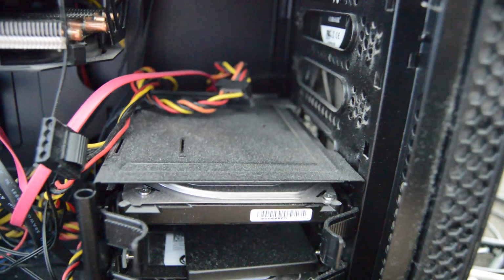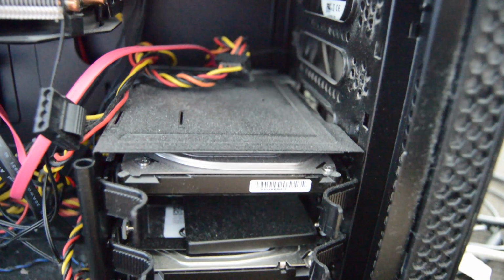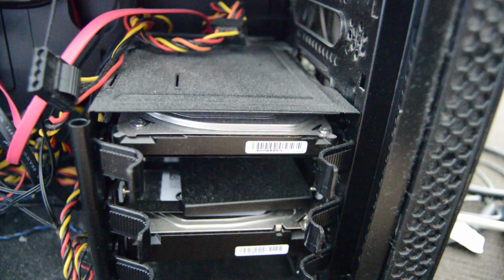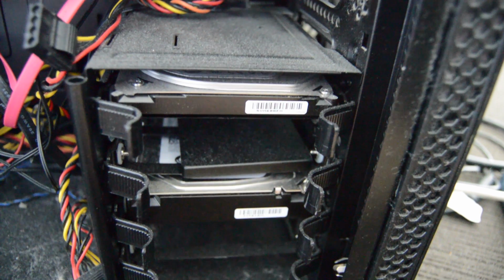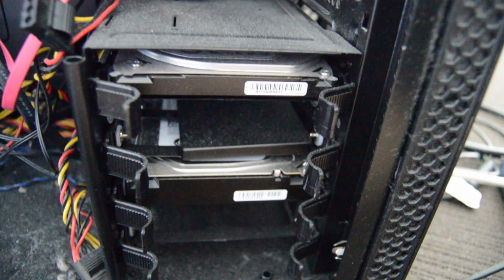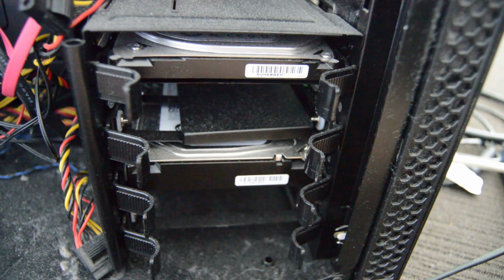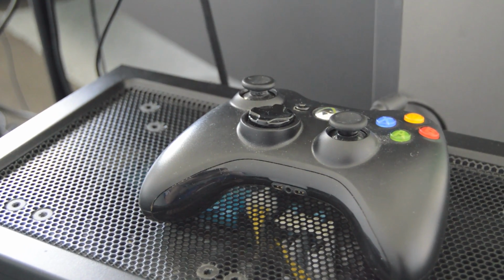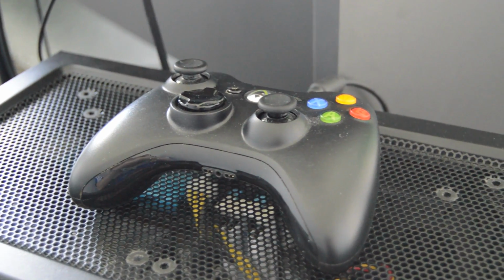I'm using 2 hard drives. The main one for the operating system and stuff that I want to run fast is an SSD, which is a Samsung Evo, 250 gigs, and then I'm using a massive 3 terabyte drive, which I believe is a Western Digital Blue or Black, I can't remember which one. Either way, it's 3 terabytes, and it's just a standard hard drive. I also keep an Xbox 360 controller on top of the PC, which I very, very rarely use nowadays.